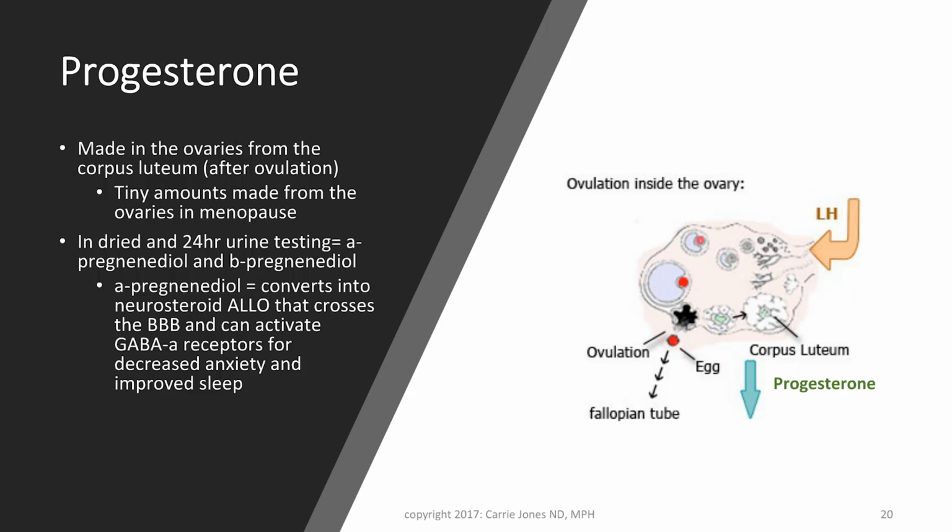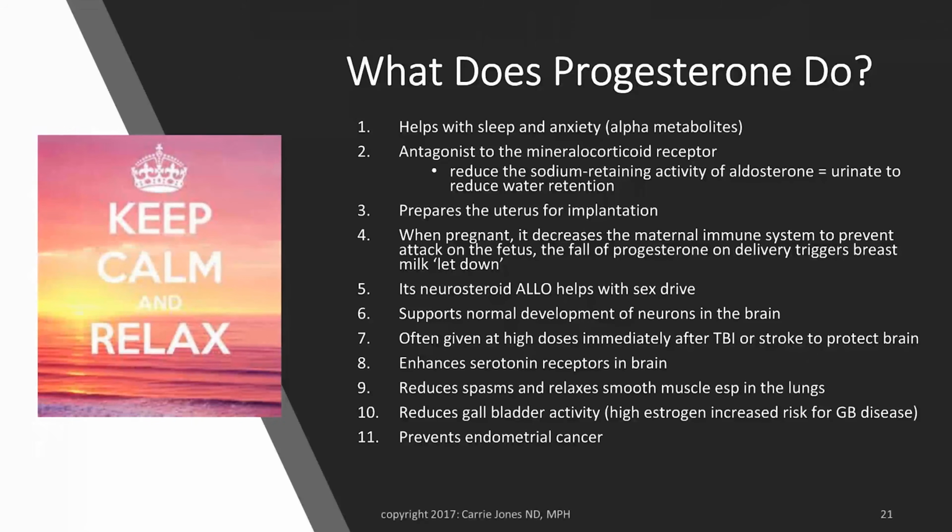The other interesting thing is as a woman gets older and moves into menopause and her progesterone levels drop, she may find that she is more prone to anxiety and insomnia than she used to be. Again, she used to have the protective alpha-pregnanediol in a healthy range, and it's dropping because of age. And so now she says, oh my gosh, I used to sleep really well and I don't sleep as well anymore, and I'm more of an anxious person. What's going on? And you can say, it's your alpha-pregnanediol.